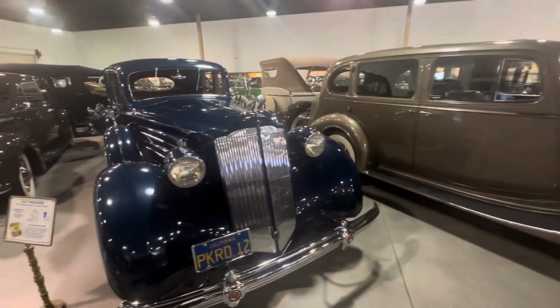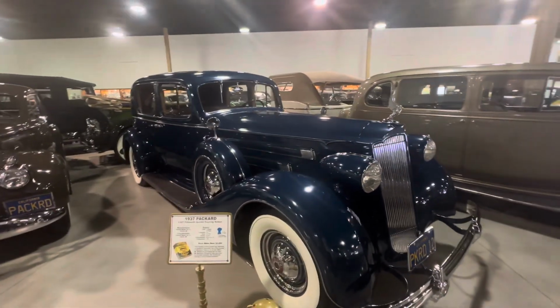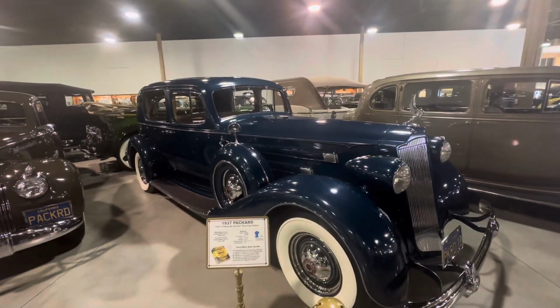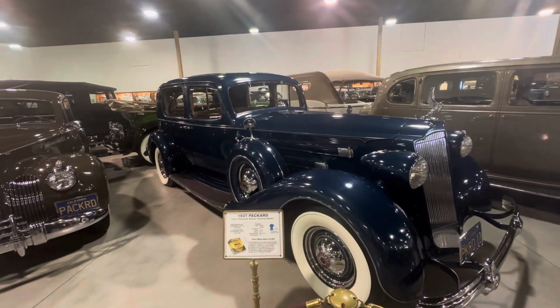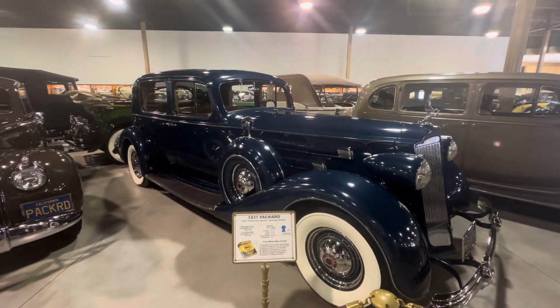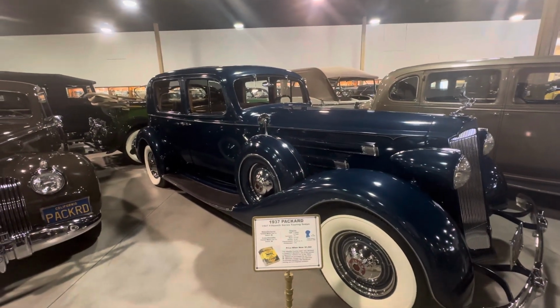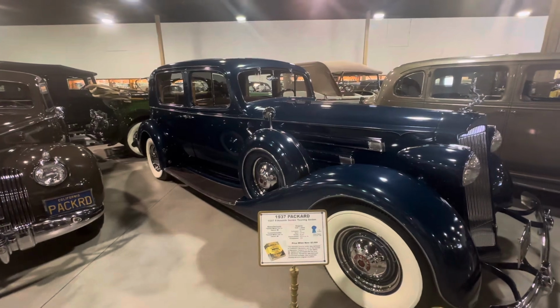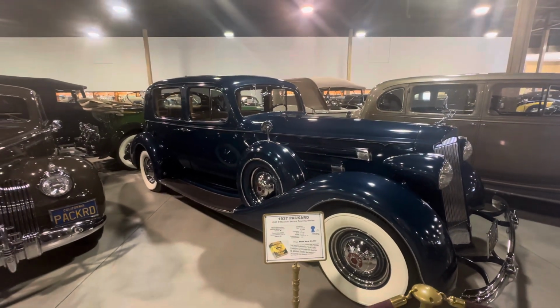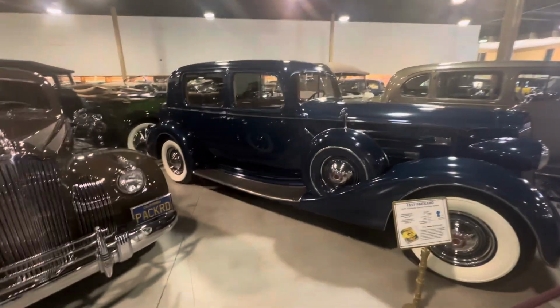Let's see what else. This is the 1937 Packard 1507 15 Series Touring Sedan. The price when new was $3,560. Horsepower 175. It says in the 1950s, Mr. Nethercutt purchased the car from Mr. Bensington. Except for new paint and re-chrome bumpers, the handsome touring car is in its original condition. So it's about as original as you're going to get it.